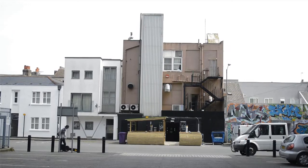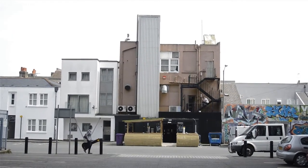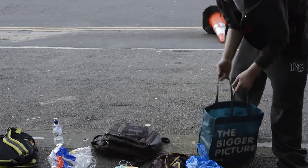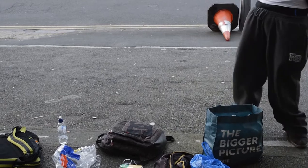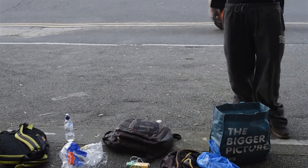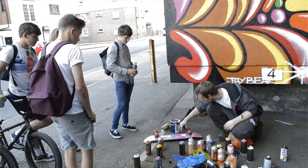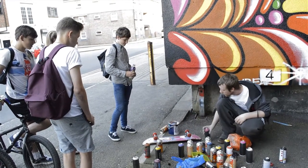No one ever really got into any trouble there for painting, and it was good because if you're a kid, you could just go and paint, you could practice, and you could work on your skills, and there would always be other writers there who are more experienced, and they'd give you tips and stuff like that. You could pretty much guarantee you'd bump into someone every time. And gradually over the years they've all gone now, and they've all been replaced by all the commission work, which is all good. It still looks great and it's fantastic, but it doesn't really give kids the opportunity to paint.